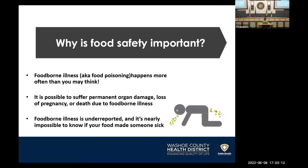Why is food safety important? The answer is foodborne illness, which is commonly referred to as food poisoning. Foodborne illness occurs more often than you may think. Has anyone here had food poisoning? The CDC estimates that 48 million people a year get sick from a foodborne illness.